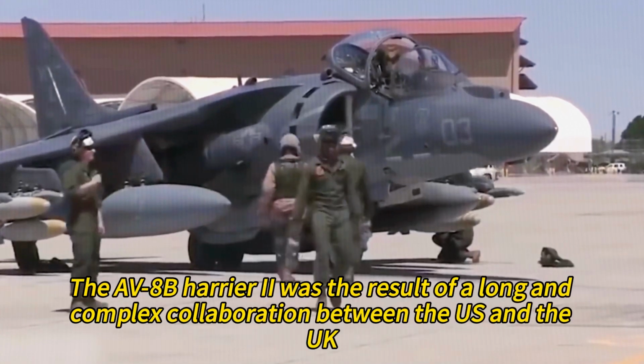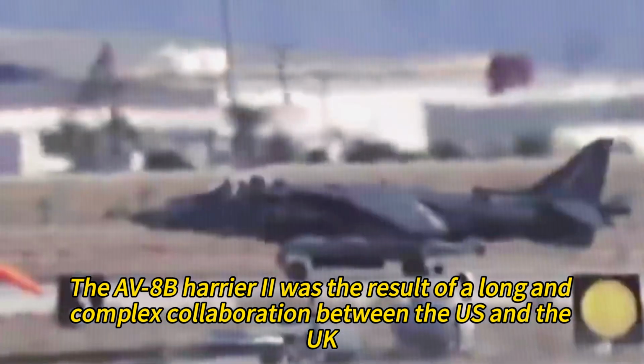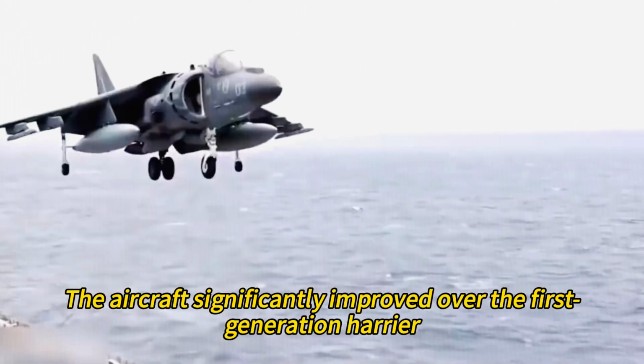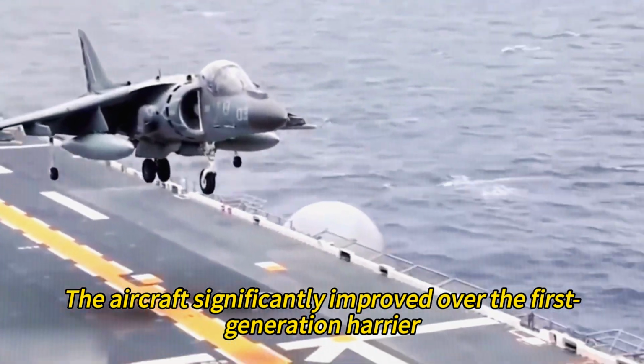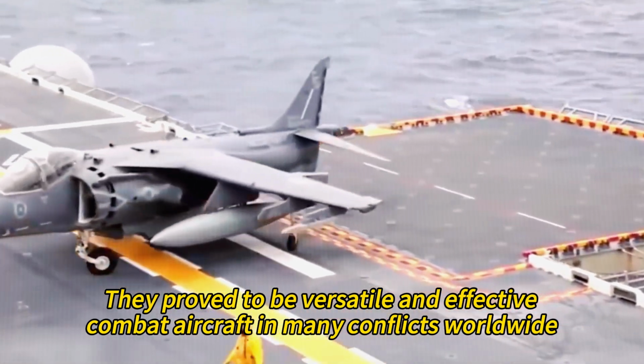The AV-8B Harrier II was the result of a long and complex collaboration between the US and the UK, which overcame many challenges and setbacks along the way. The aircraft significantly improved over the first-generation Harrier. They proved to be versatile and effective combat aircraft in many conflicts worldwide.